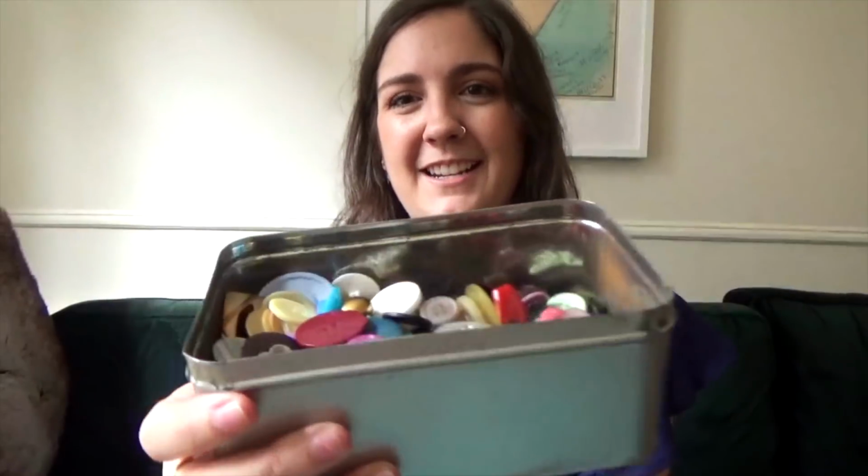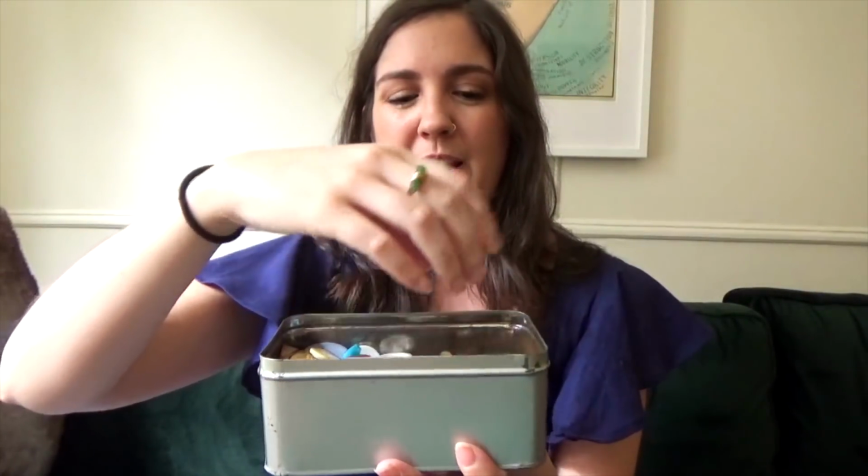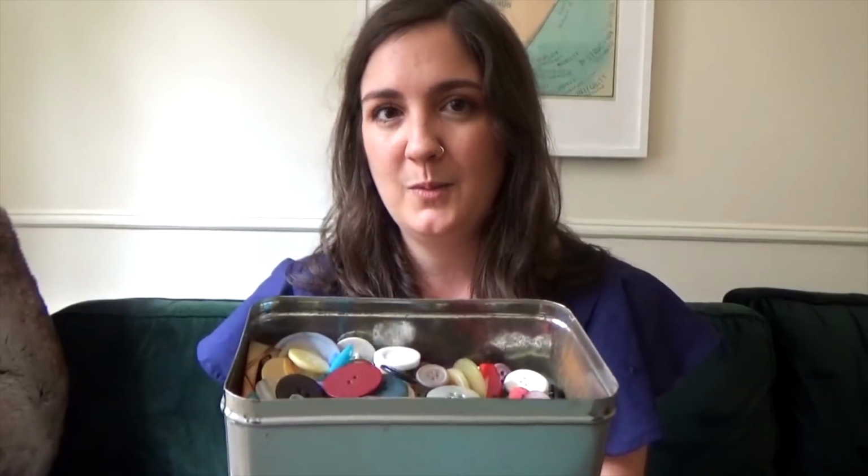It's a special, kind of heirloom thing, but I will say it doesn't make it easy to find any of the buttons in here, so I'm trying to see if I can find some sort of little inset, maybe from the Container Store, that I can put in it to at least sort them by color or something, because that way I can find buttons when I need them for a project.